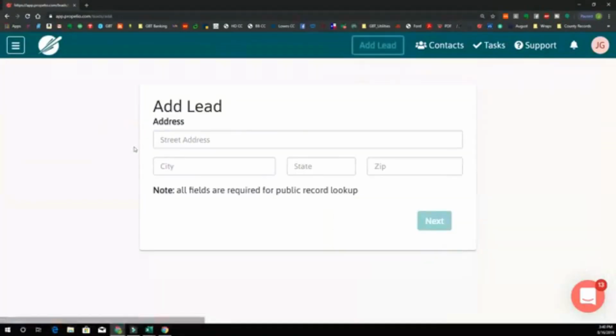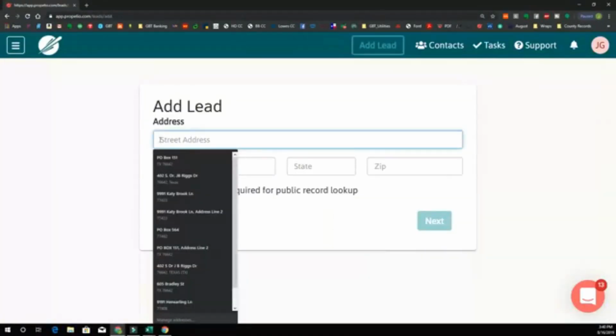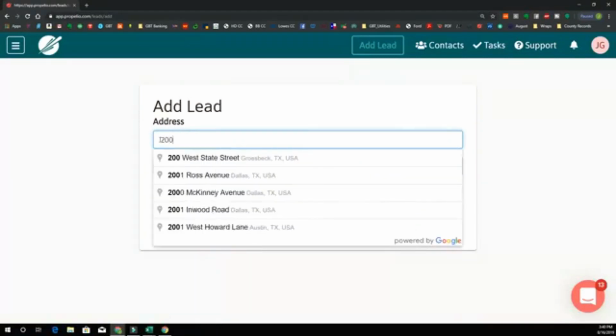What's the address of the one you need comps for? Isn't everybody going to hear it? Yeah, everybody's going to hear it. What's the address? 2001 Trinity Drive. Right there.